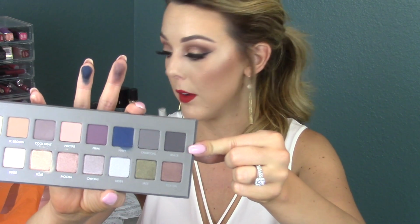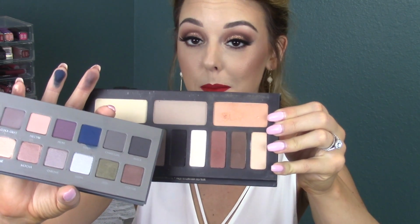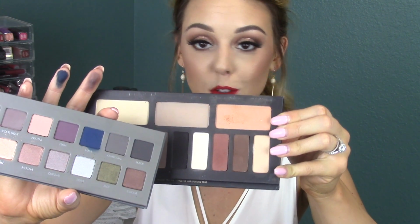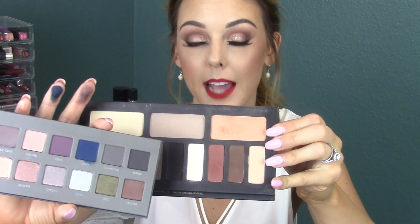The only weird thing about these palettes is the blacks are never black. Like, look at that. It says black. That is a gray. Like, that is a deep dark gray. No question about it. Okay, Kat Von D black. Look at that gray that they claim to be a black next to the Kat Von D black. No, that is gray. That is not black. Thank you, Lorac. Get a real black in your palette.